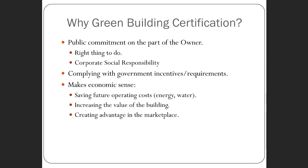To some extent, owners do that to comply with government incentives or requirements. Like in the case of Triton College, part of the reason that H building was LEED certified is that the state of Illinois said, okay, college and university, if you're receiving state of Illinois support for this project, it has to be LEED certified, right? So that's a way that governments, building codes can drive the adoption of green building standards, by mandating or requiring those things to be done.